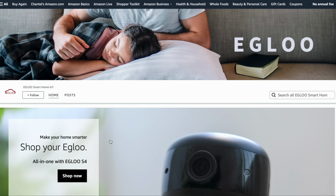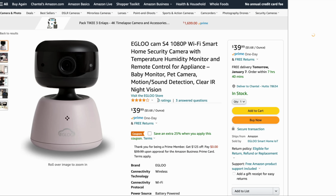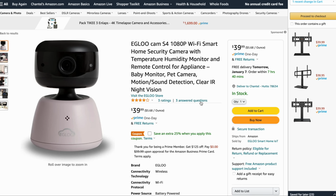Today we're going to be taking a look at the Igloo S4. This is their all-in-one solution for people who have a smart home or want to have a smart home. This is a 1080p Wi-Fi smart home security camera with a temperature and humidity monitor, and you can also use it to remote control some appliances. It works as a baby monitor, a pet monitor, and has motion and sound detection, with clear night vision as well.